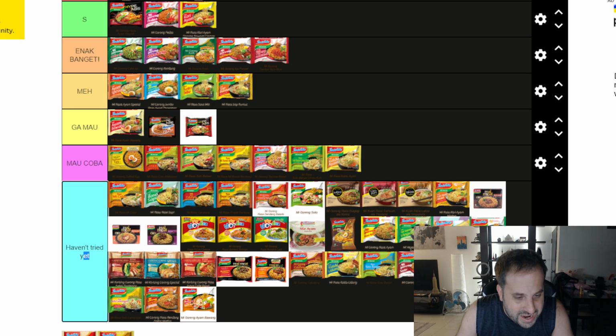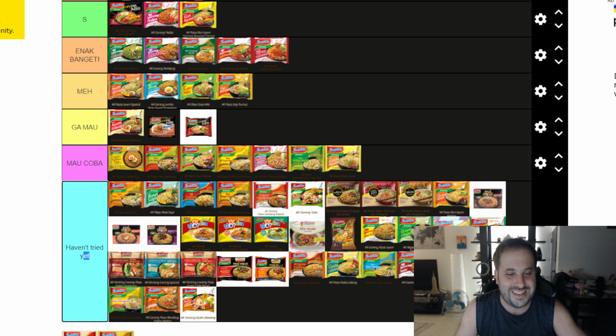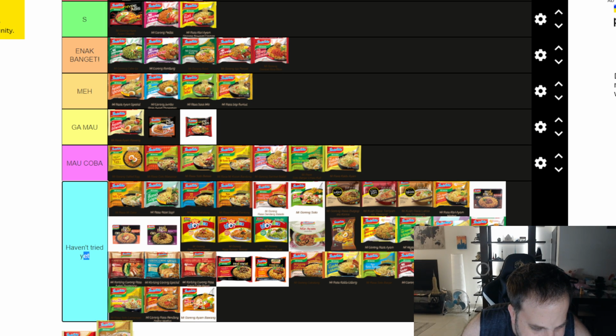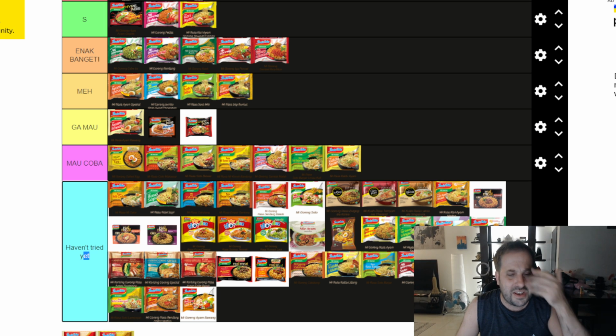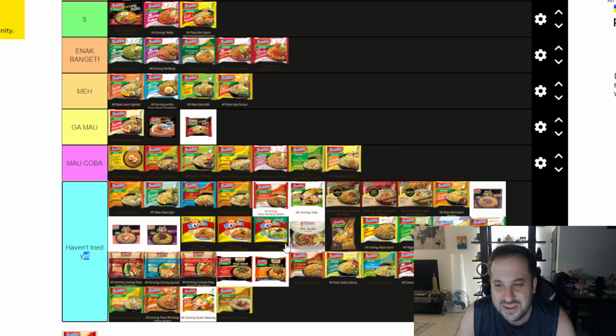We got soto medan and we got soto padang. Is that soto padang or sate padang? Right? Soto padang. Now that I think about it, I haven't had soto padang. I thought it said sate padang. Isn't there a sate padang one? Could have sworn. Sate padang, sate padang.